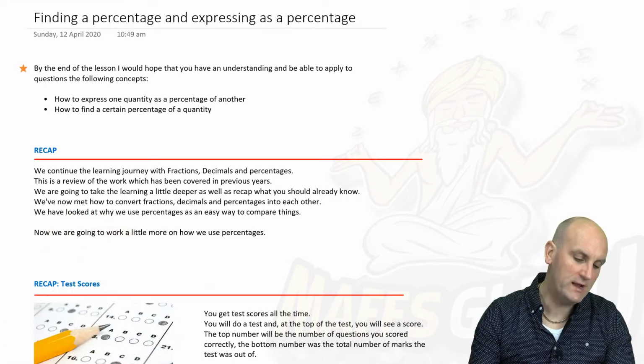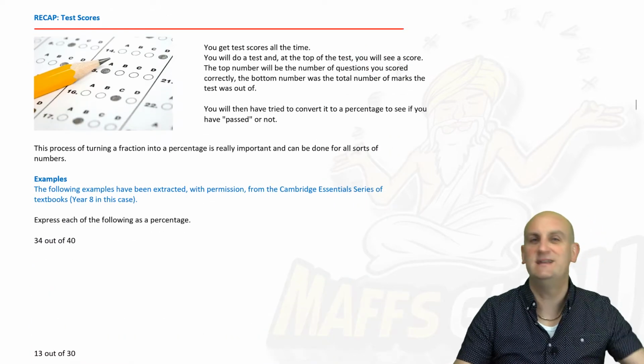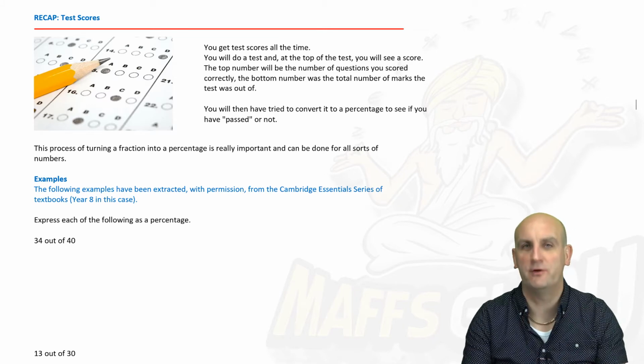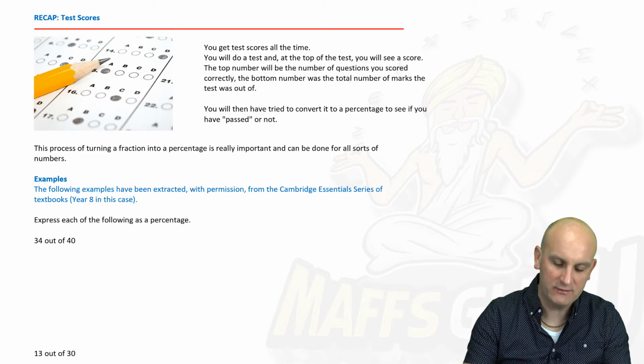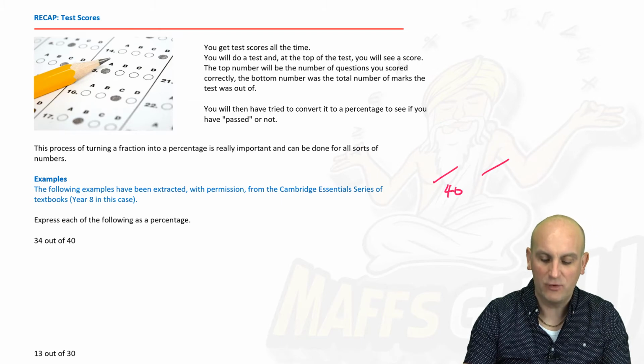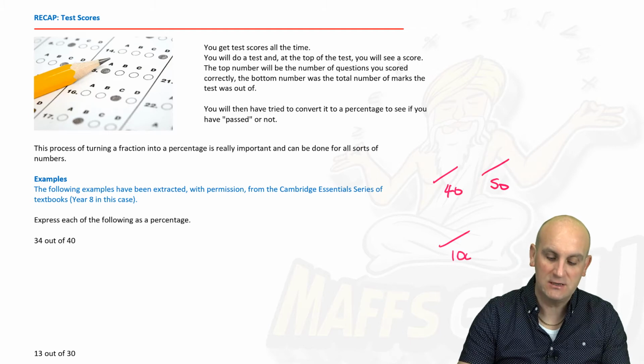Okay, so finding percentage and expressing as a percentage. Now you guys, as I say, have had test scores probably for as long as you can possibly remember. And those tests are never out of the same number, are they? They're out of things like 40. If you've got a really good teacher, they'll make them out of 50. And if you've got a fabulous teacher, they'll make them out of 100.